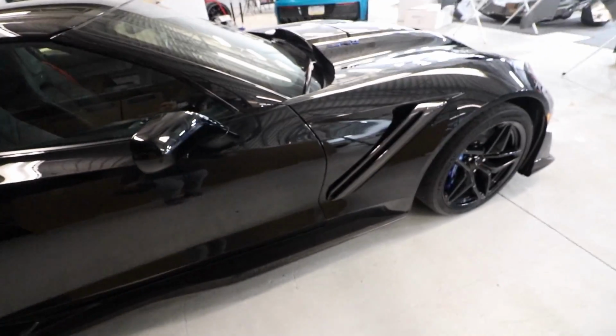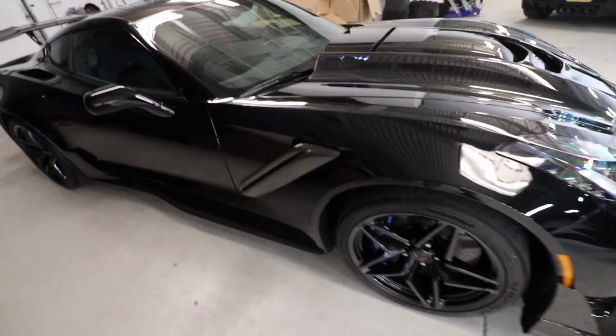Get the inside of the wing, the underside here. Step back, look at it from time to time. Black's tough. Black's definitely a tough one to work. It's got to be perfect. It's got to be perfect on every car, but black will show everything. So take your time with this step. Don't be surprised if the prep step takes you just as long as it does to coat the car.